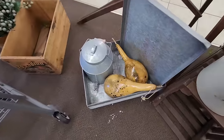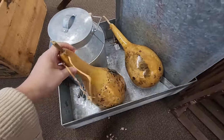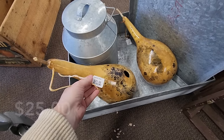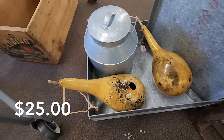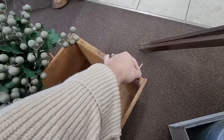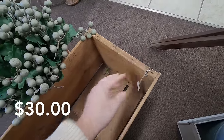Some boards. Are those birdhouses? Yeah, it's like little gourd birdhouses. $25. $30 on that one.